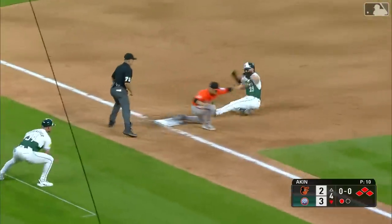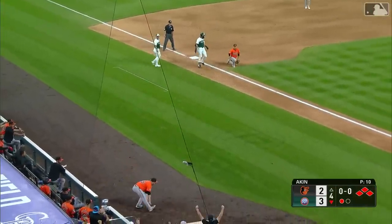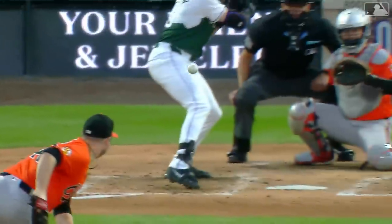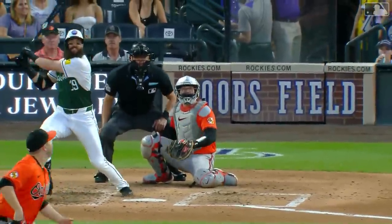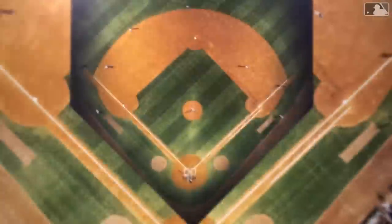Here's the relay. And it gets away. Charlie gets the 2 runs back. Booming 2-run triple, 5-2 Colorado. Not sure you can run that ball out to left center, drop it any more between the left fielder and the center fielder. Just drop right between the two.